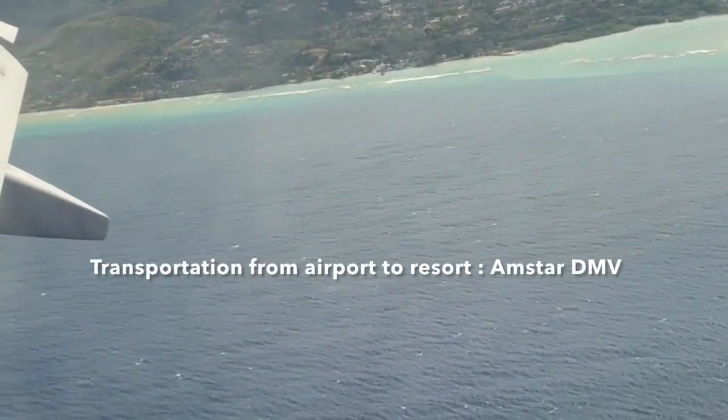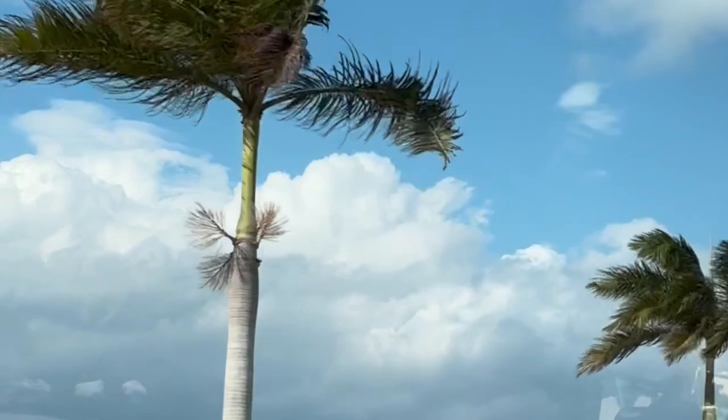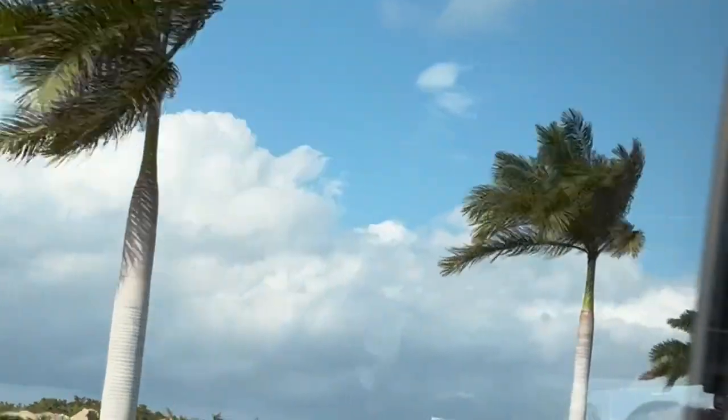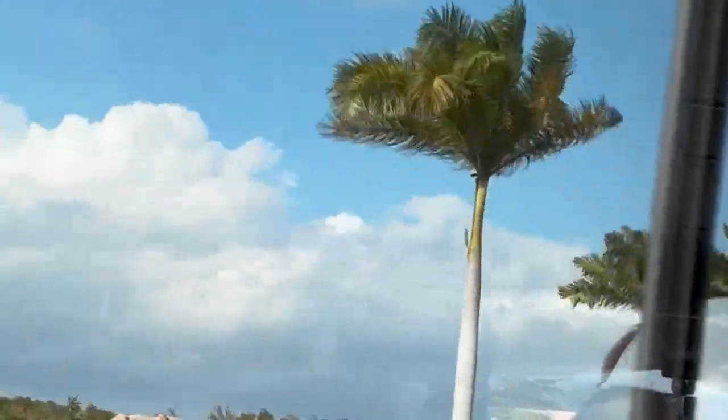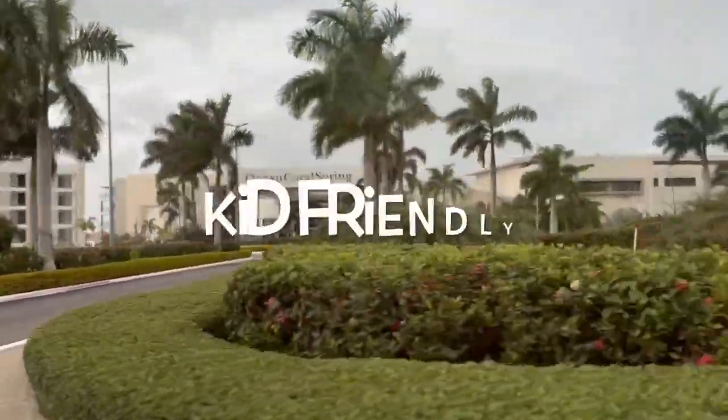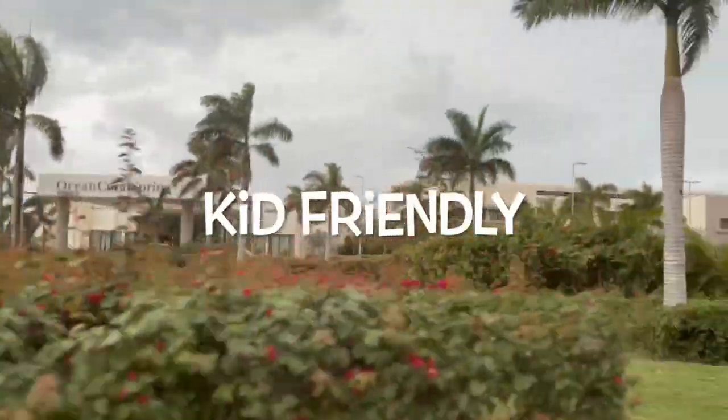Our transportation, we did book through Amstar. It was the option that Southwest Airlines gave us, so we just went ahead and did it, so we didn't have to research other transportation companies, and it just worked out pretty good. This is our second time in Jamaica. Our first time we did stay along the strip in downtown Montego Bay, so for this couples trip we just thought we'd try out somewhere different.